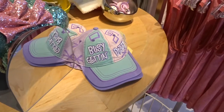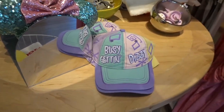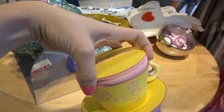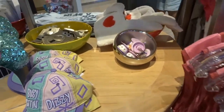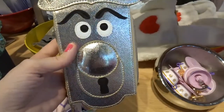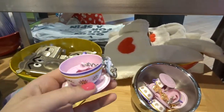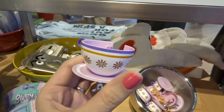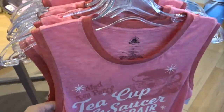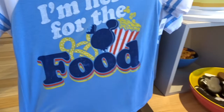And look at little wallety things for Alice in Wonderland. Look at this. It's like a coin purse that's a teacup. Oh my goodness. Just the cutest stuff. Great keychain. And a white rabbit little makeup bag. More shirts. This rack is all food themed stuff. I'm here for the food.